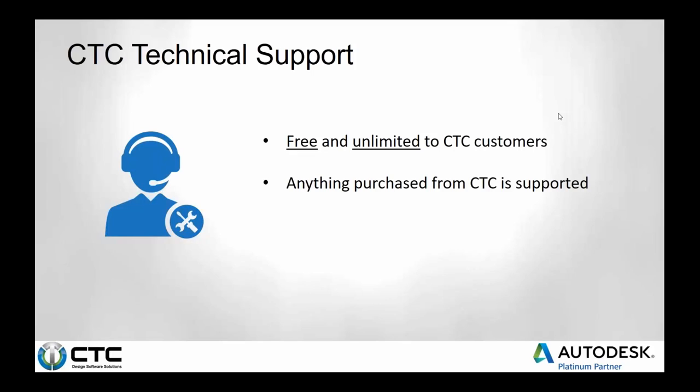This support is provided for any product that you've purchased from CTC, be it an Autodesk product, Bluebeam, or CTC Express Tools. Anything that you purchase from us is supported by our technical team.